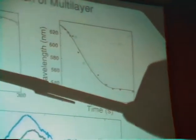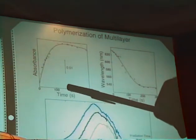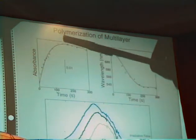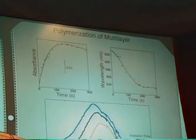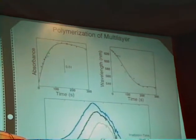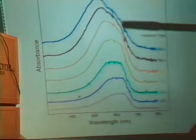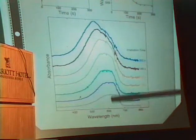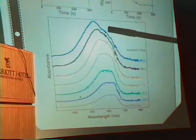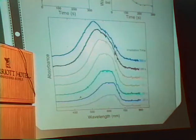By the intensity changes versus exposure time to the UV light, this film shows a lot faster polymerization. It completed its polymerization in about 120 seconds. Then the major change after that is just a shifting of the absorption maximum. Interestingly, even after 300 seconds of exposure to UV light, some part of the absorption remains in the over 600 nanometer region, which is known as the blue polymer. And the major part of the peak is shifted to about the 500 nanometer region, which is known as the red polymer, after conformational change.